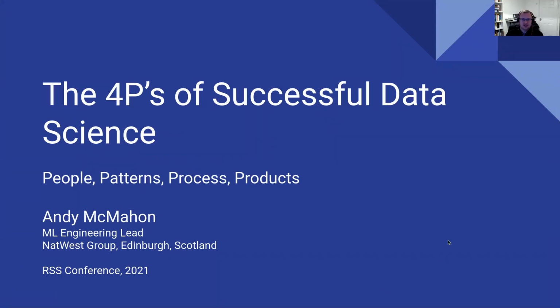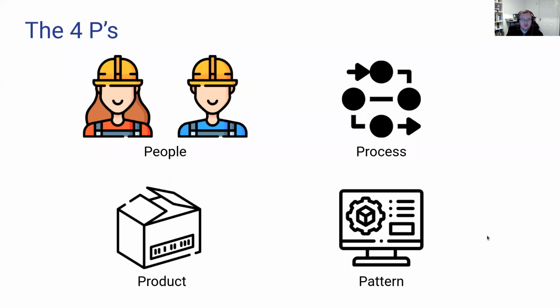So yeah, I just want to get stuck right into it. So what are the 4P's that I'm talking about? In a nutshell, I think these are the most important things for any project to be successful, but also for any data science team or initiative or even strategy to be successful. The four components are the people that you employ, hire, and work with, the processes that you use to take those people and have them work towards a common goal, the product you aim to build at the end, and the patterns that you work against to do so.